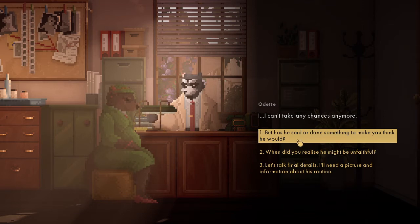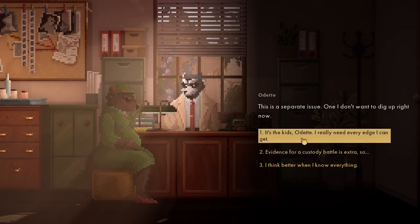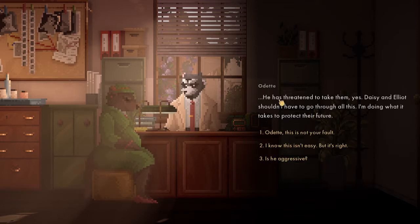But has he said or done something to make you think he would? This is a separate issue. I really don't want to dig up right now. It's the kids. I really need every edge I can get. He has threatened to take them, yes. Daisy and Elliot shouldn't have to go through all this. I'm doing what it takes to protect their future.